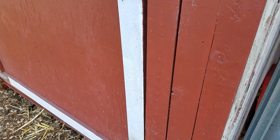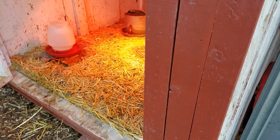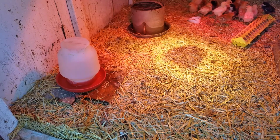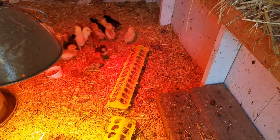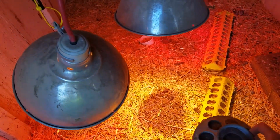So, alright, let's take a look at the girls. Hopefully the girls. See if anybody's by the door. They're not. And I just changed their waters, and you can already see straw in the waters, even though we just changed it. So here is everybody. Put that down so they can get to it. Put the grit down.